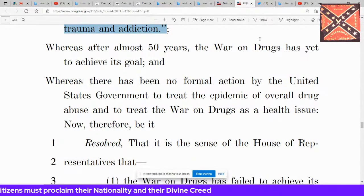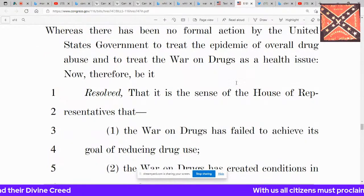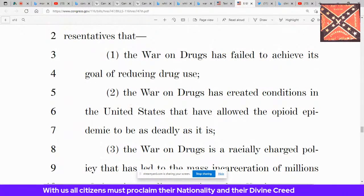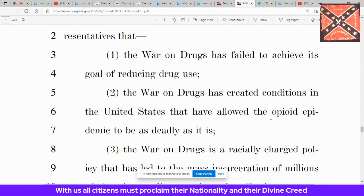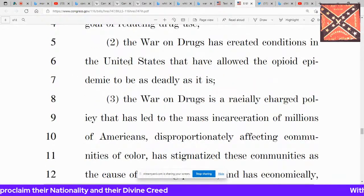So 50 years, the war on drugs hasn't achieved its goal. So Congress, House of Representatives finally resolved that the war on drugs has failed to achieve its goal of reducing drug use, so it increased drugs. The war on drugs has created conditions in the United States that have allowed the opioid epidemic to be as deadly as it is today. So the war on drugs has provided conditions in the so-called United States to have our people killing themselves with, sorry, opioids.